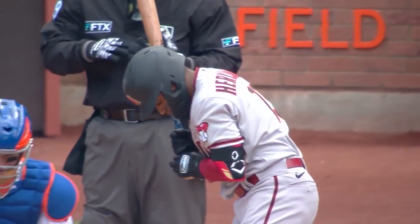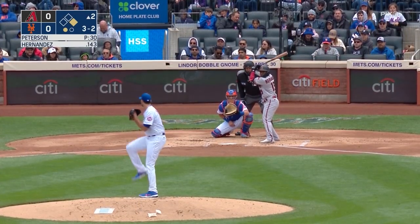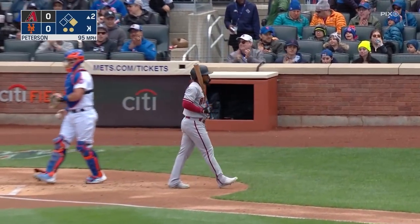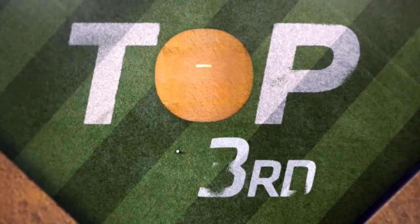Yanni Hernandez is the switch-hitting third baseman today. Varsho at first and 1 out, 3-2 to Hernandez. Not going, and it's inside. Corner, strike 3 call. Well, not caught by McCann, but he still got the call from Manny Gonzalez. And Hernandez is struck out for the second out. 2 outs in the third.